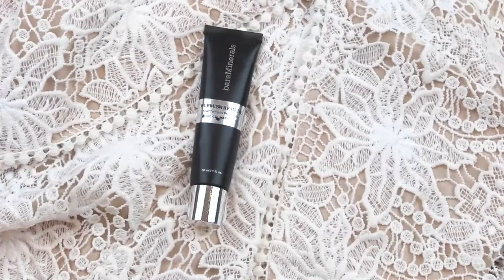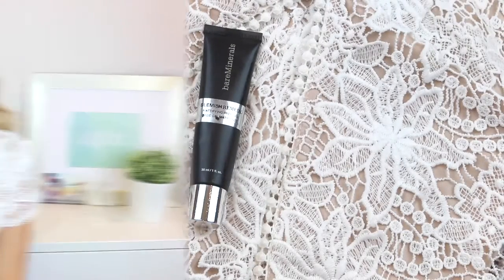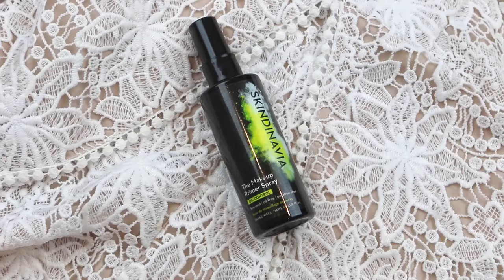I also like to apply the Blemish Remedy. It's a Bare Minerals mattifying prep gel. And the last primer I'm going to use is the Oil Control Makeup Primer Spray by Scandinavia. I love this. I'm just going to apply it in an X and then in a T.